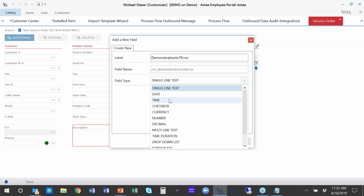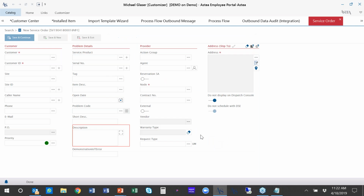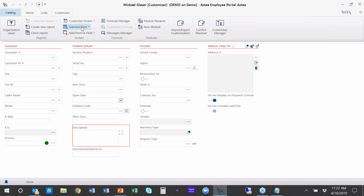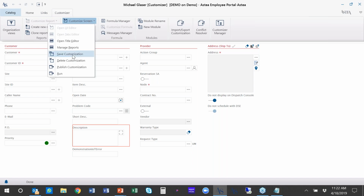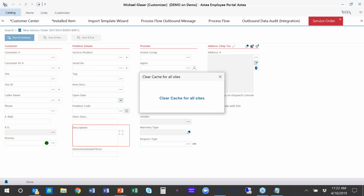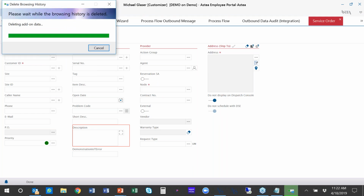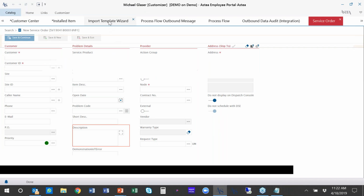It's got a lot of flexibility in terms of selecting field types, these kinds of things. I'm going to keep it very simple, and it's just a single line of text. So I've created that, and then let's go back out and save that. We'll give it a second to update the database. And it does appear I'm still having some Wi-Fi problems today. Okay, there we go, and we'll let it continue to finish updating the database.